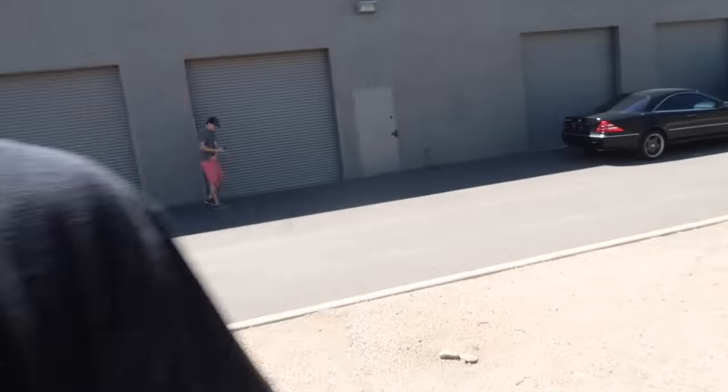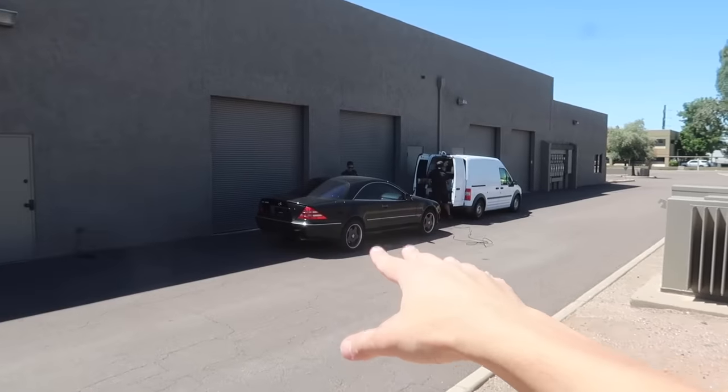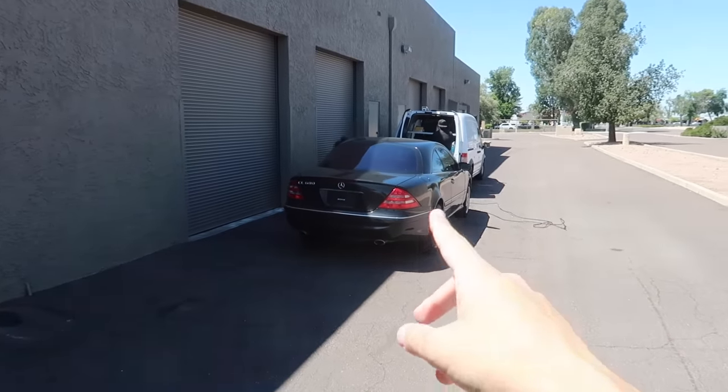Here we go, we got the pros from Pure Auto Detail coming to help us out. We got Joseph and Rolando, and they are going to go to work on the Mercedes. Christian and I are gonna tackle a lot of the interior, but of course they're gonna be doing the exterior wash as well as a multi-step polish correction. Yes. This thing will be looking brand new.